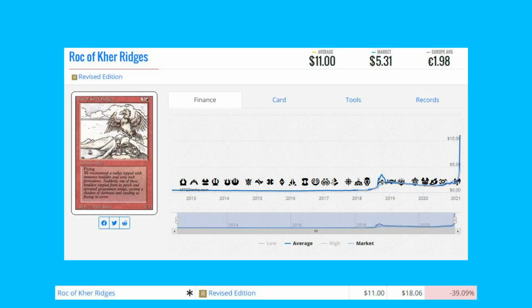All right, now it's time to take a look at today's biggest loser, and it is an old card from Revised, and that card is Rock of Kher Ridges, and this is on the reserve list actually. It's down 39% now, from $18.06 to $11, seeing a nice retrace, but I love that art.